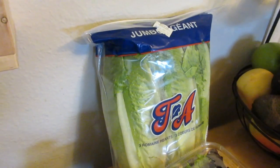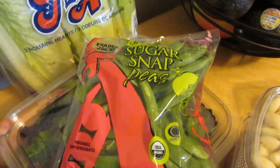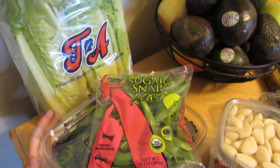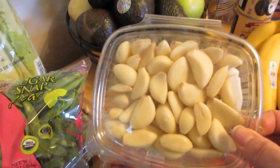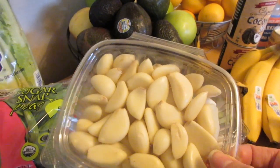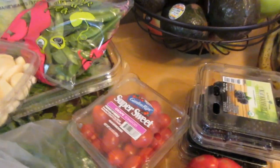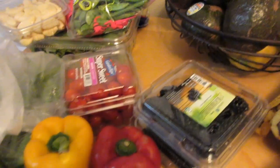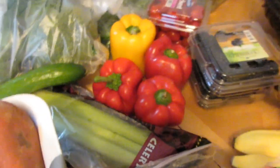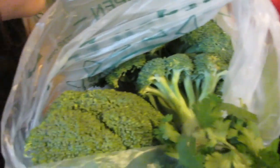Alright, what else do we have? Some organic spring mix. We've got some sugar snap peas. These are great as a side vegetable or just for snacking throughout the day. Got some fresh green beans. I like to buy my garlic peeled. I don't like messing with it. It's one less thing I have to do. Again, this is all about trying to make it as easy and simple for you guys as possible. If you can find it, great. If not, got some tomatoes to go into salad, some fresh organic blackberries. If you don't use these in time, just rinse them, freeze them, throw them in a smoothie. Got some peppers. We're going to do some stuffed peppers as well as fresh broccoli.